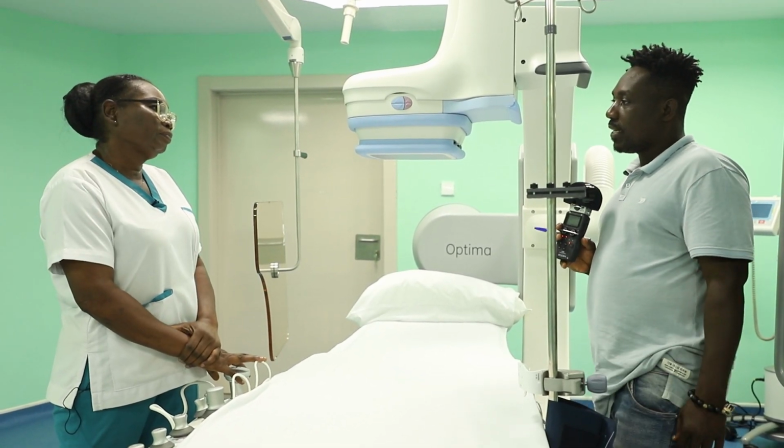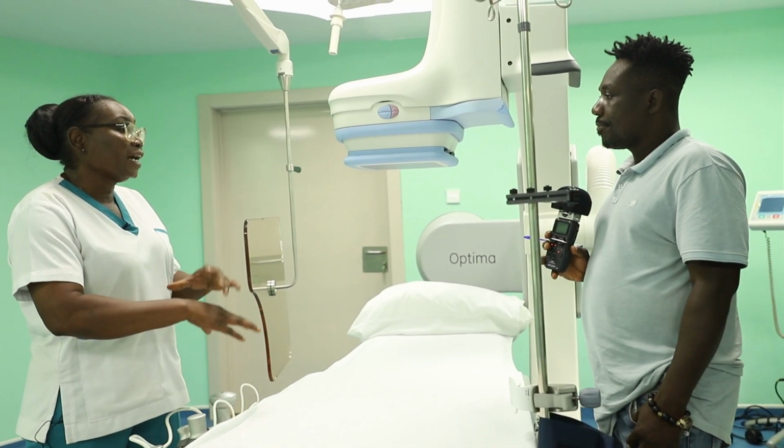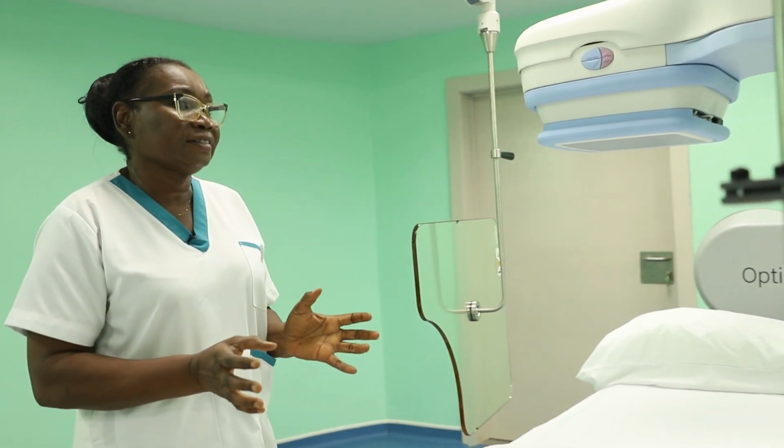So after determination, what next? Yes, and we usually do the angio. The angio is the viewing of the coronary vessels. We look into the coronary vessels. So when we look at it and we see that they are narrowing, then we do what we call PTCI. That's percutaneous coronary intervention, that we open the narrowing portions of the vessel.